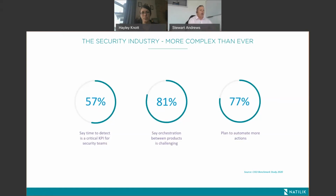SecureX. Looking at this year's CSO Benchmark Study, which is available on the Natilic website, there's a couple of key figures that come out of that. All security teams need to protect a lot more things than normal. They need to do it faster, and it tends to be more complex these days. So they're under pressure and face challenges to get things done a lot quicker, and certainly address the threats for the organisations.